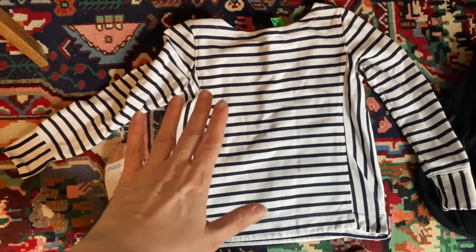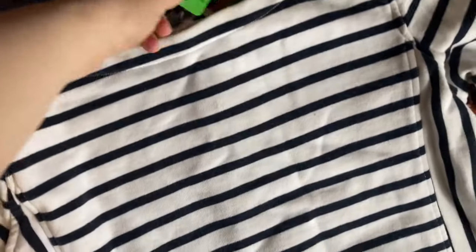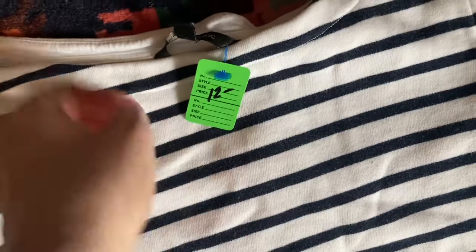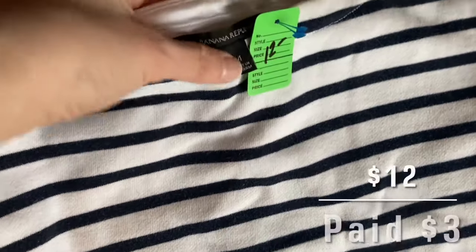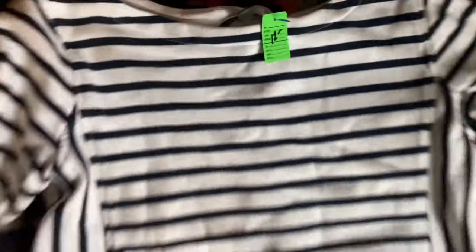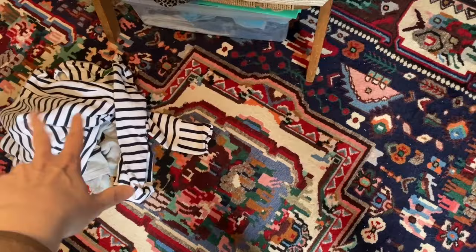Next shirt is really cute. This is a super thick, heavyweight cotton. It almost feels like a towel. And this was in the boutique area for $12. Got it 75% off, so it came to $3. It's a Banana Republic medium. I hope it fits. I don't usually throw clothing on the floor, but I'm gonna wash it up.